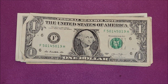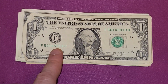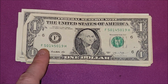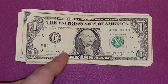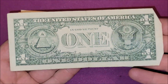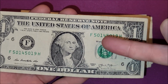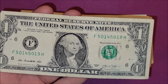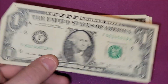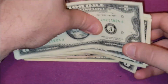2013 $1 note. And it would have been cool to have 5019, 5019, or 5014, 5014. That would have been a repeater note. So keep an eye out for serial numbers like that. Those are usually able to be sold a little bit above face value. And if they're a really good repeater, like a block repeater, say it's got 2222, 3333, then you can sell that for probably a good value. 30, 40, 50 bucks is what I see them go for on a couple Facebook groups I'm a part of, as well as eBay.